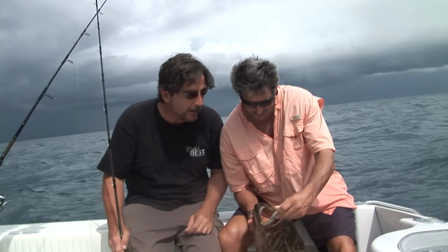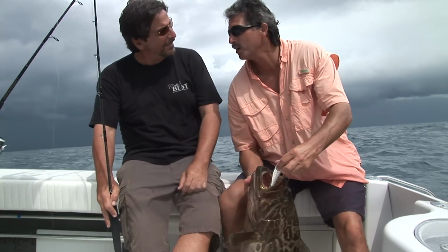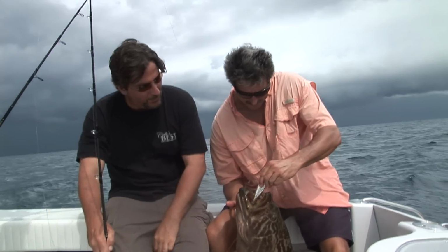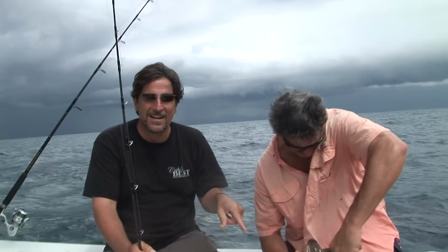Unbelievable. Look at this. Look at the teeth on this thing. You know, the thing I love about a grouper, they inhale a bait. They don't mess around. It bounced off the rock once. Boom. Oh, hand me those pliers real quick. Got it. Another reason to come to Costa Rica right here.